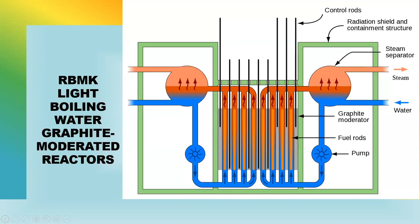Now let's go to the RBMK, light boiling water graphite moderated reactors. So it's the same sort of cycle, but the water is not really the moderator. It can serve as part of the moderator, but it's graphite moderated. So you can see the little lines coming up through the top are control rods.